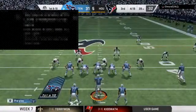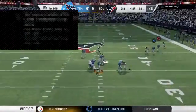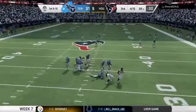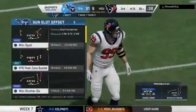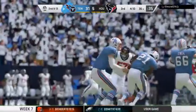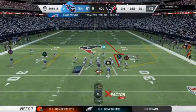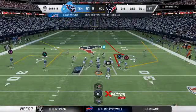And following the interception, just any interception, are you a little bit more cautious when you start that next drive, or no? You just throw under pressure, and the Texans are able to get in there for the sack. J.J. Watt has now recorded 10 sacks on the season. And following the sack, they'll try to change their fortune here on 2nd and 13.